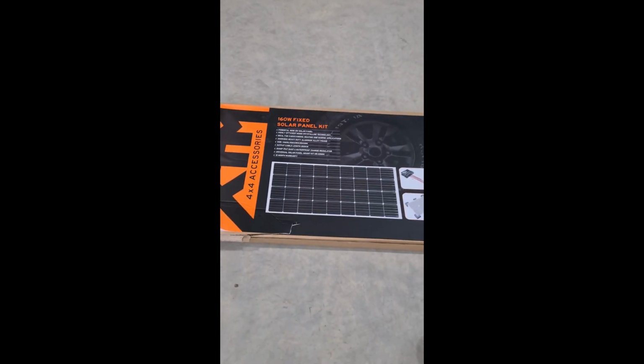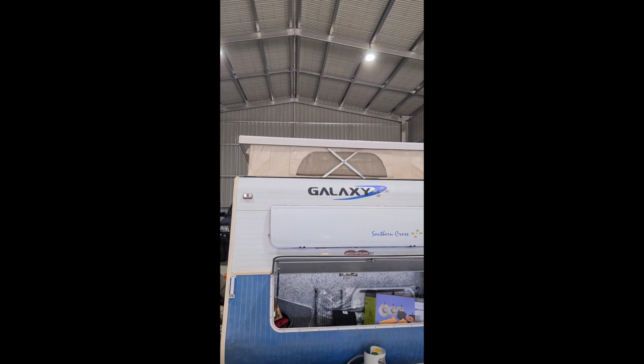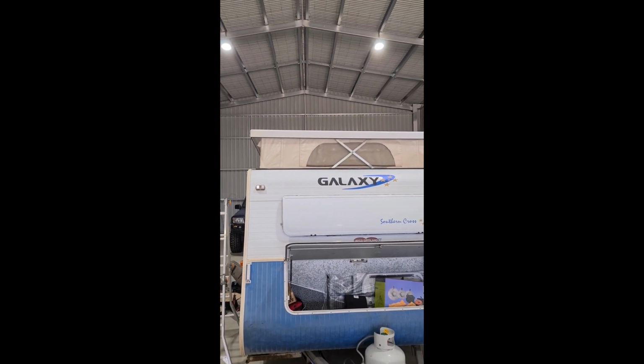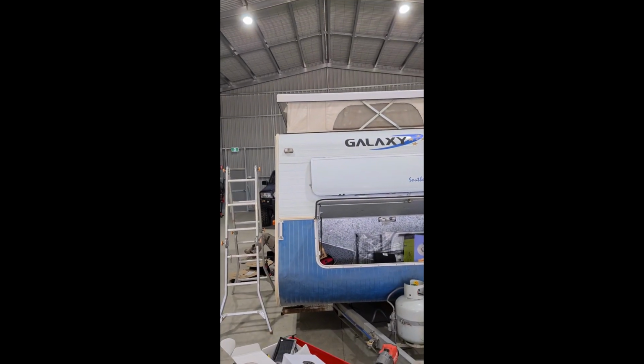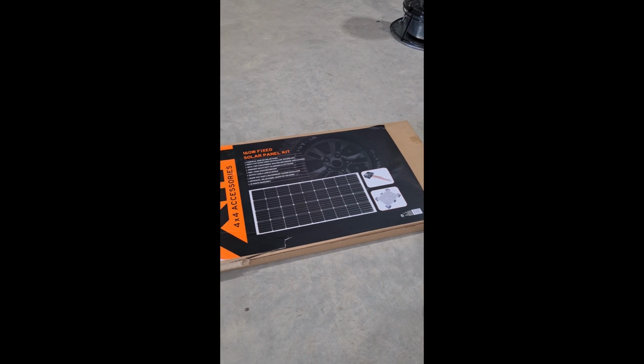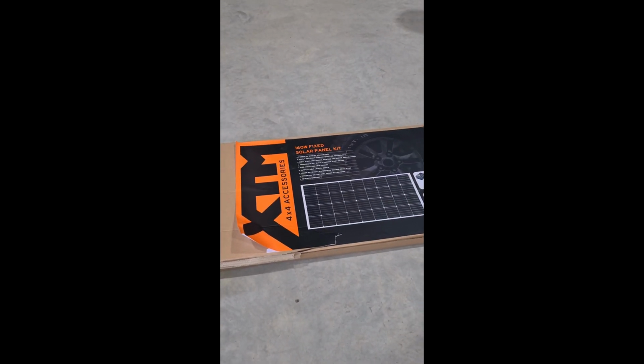Just about to put up this solar panel on the top. Grab the 160 watt XCM fixed solar panel. Gonna just put it on this side of the caravan at the front quarter, and then we'll run the lead down into the batteries from there. So I'll show you how we install that once I get it on the roof, and we'll go through a bit more.